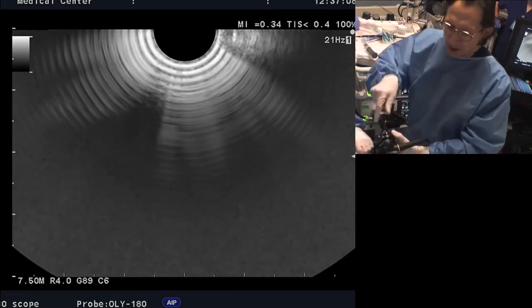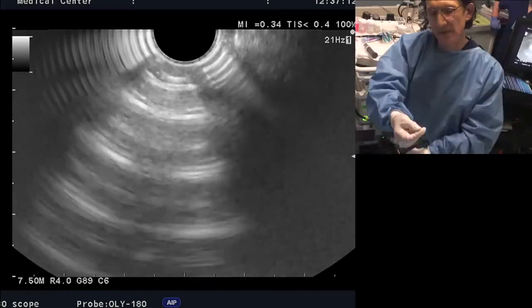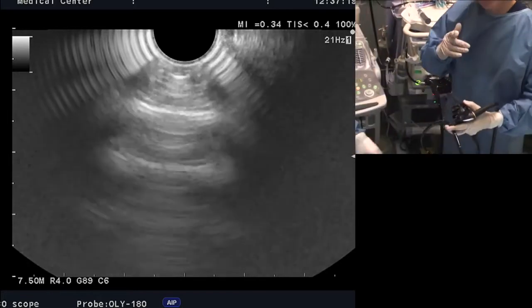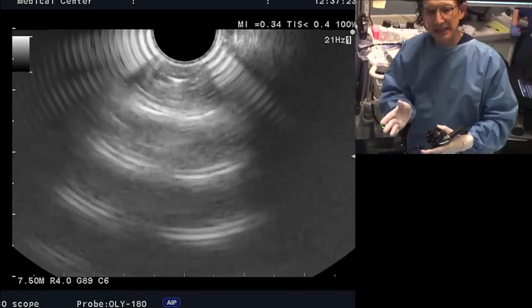So what the nurse is doing now is once I'm out, the nurse cleans off the tip of the sheath, the FNA needle sheath, and then pulls it out. All right. At this point, what we can do are one of two things.